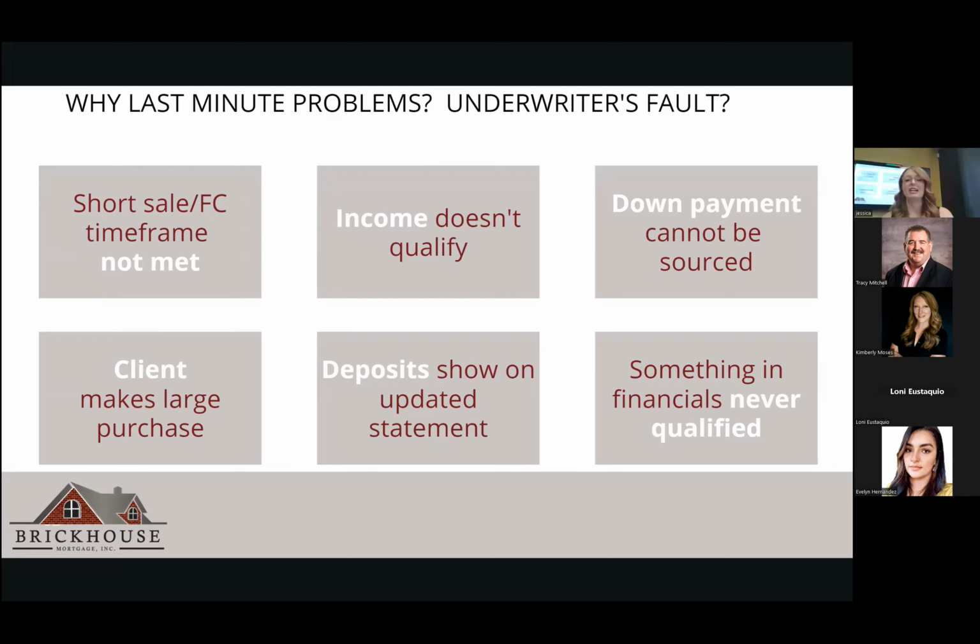And then something in the financials that never got qualified. Again, this is something that doesn't really happen a lot. Normally it happens if a client decides to switch which account they're pulling money from. Let's say they were using a savings account, now they're pulling funds from a brokerage account, and underwriting doesn't like something about it. Sometimes that can cause the loan to not close, or it can give us a headache and require additional documentation.